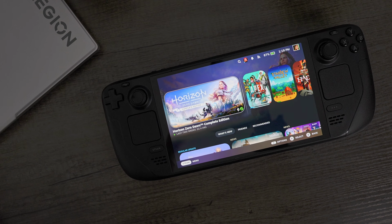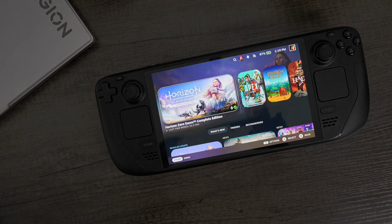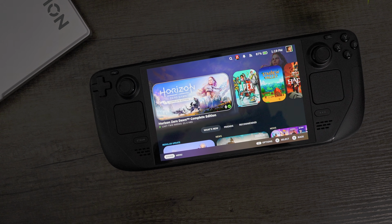After 2 years of gaming on the LCD, I've recently transitioned to the OLED version of the Steam Deck. So whether you're thinking about grabbing your first Steam Deck or eyeing an upgrade, this video covers everything from performance and battery life to display quality and cost. By the end, you'll know if making the jump to the OLED is the move to make.